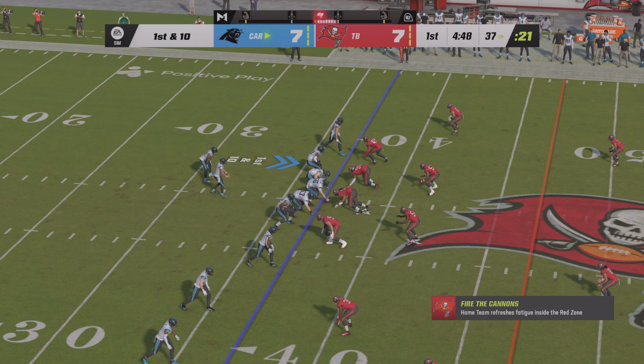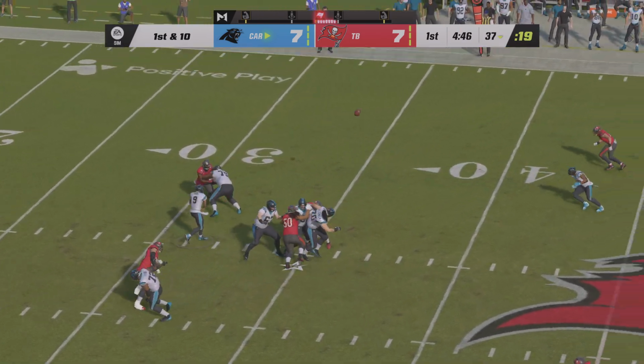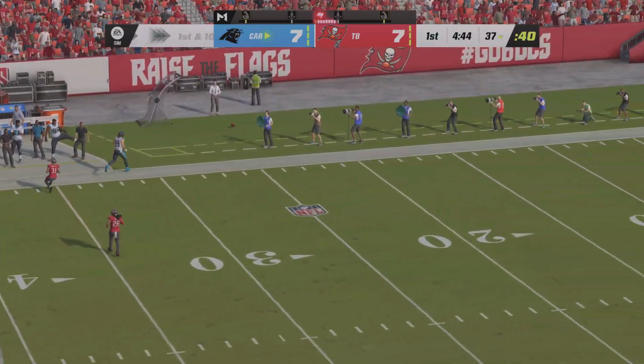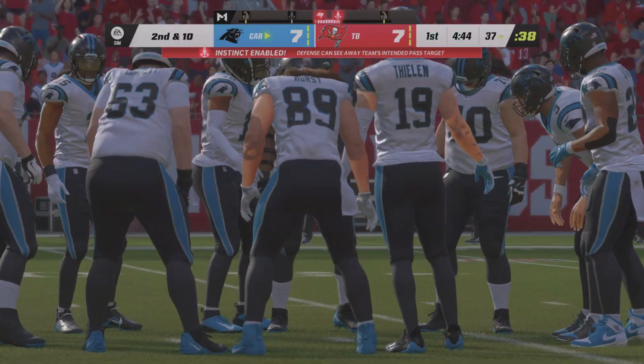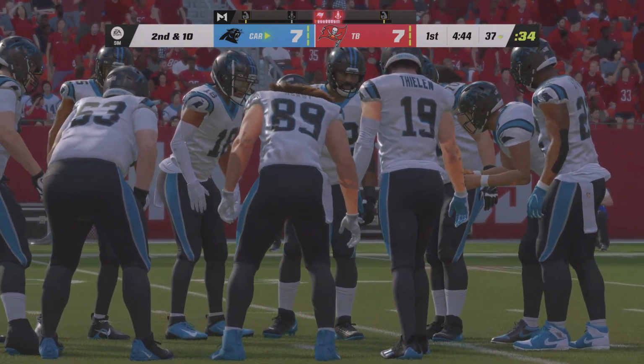Good starting position for the Panthers as they come up 1st and 10 at their own 37. And Young's throw there incomplete. Hayden Hurst, former first-round pick, the intended target. And now it's 2nd down.